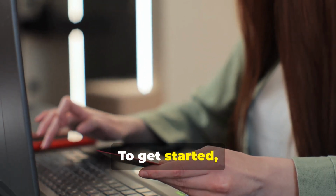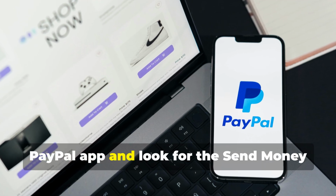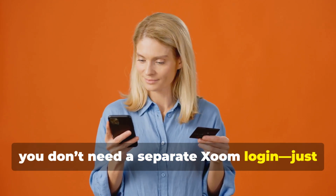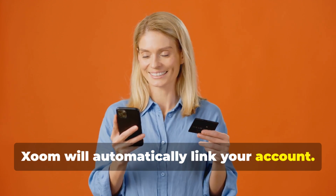To get started, visit www.xoom.com or open the PayPal app and look for the Send Money Abroad or Xoom section. If you're already a PayPal user, you don't need a separate Xoom login. Just sign in using your PayPal credentials and Xoom will automatically link your account.